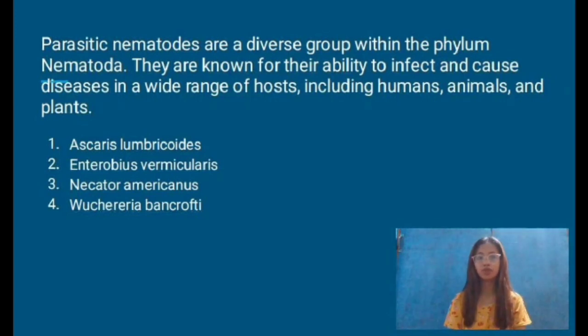Number 4. Wuchereria bancrofti. This parasitic nematode is responsible for causing lymphatic filariasis, also known as elephantiasis. It is transmitted to humans through mosquito bites. Wuchereria bancrofti primarily affects the lymphatic system, leading to swelling and enlargement of body parts, particularly the limbs and genitals. These are just a few examples of parasitic nematodes within the phylum Nematoda.